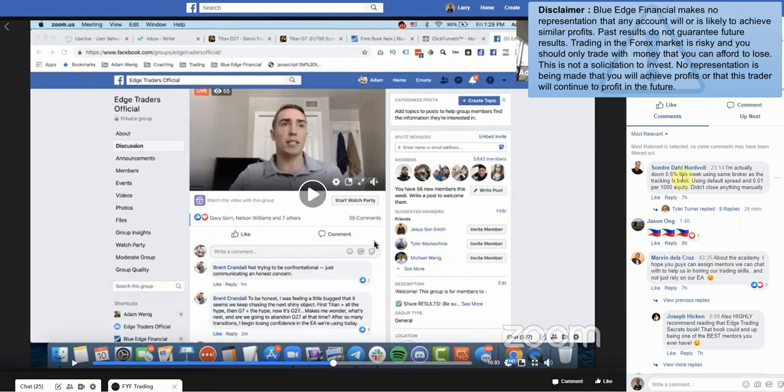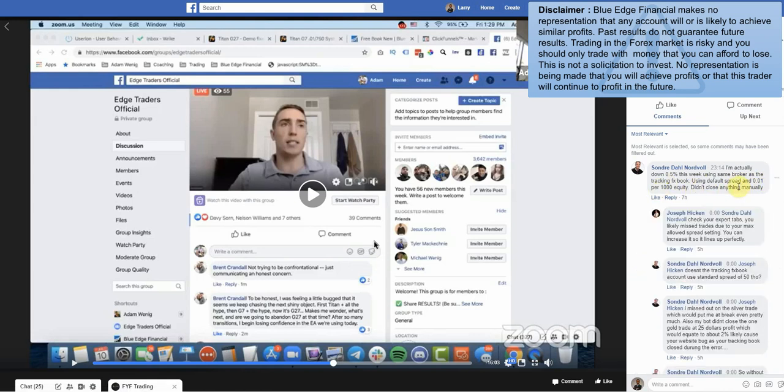All right, I'm actually down 0.5% this week using the same broker as the tracking FX book, using default spread and 0.01 per 1,000 equity. Didn't close anything manually. Let's see what they said about that. Check your expert tabs. You likely missed trades due to your max allowed spread setting. You can increase it so it lines up perfectly. All right.